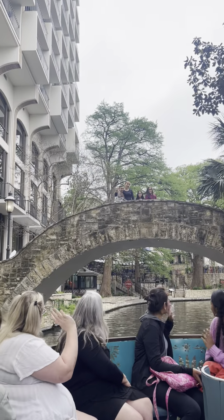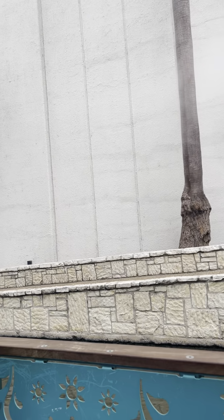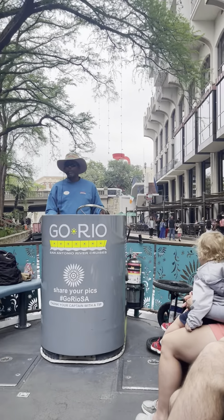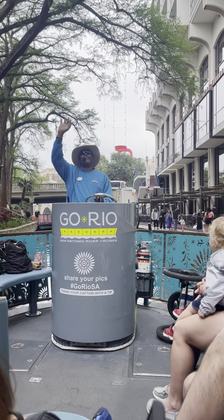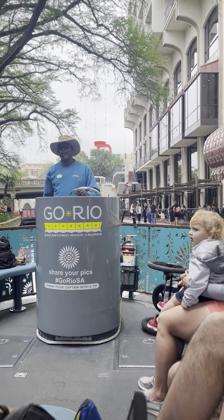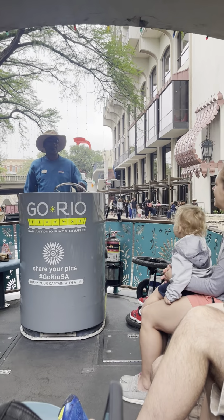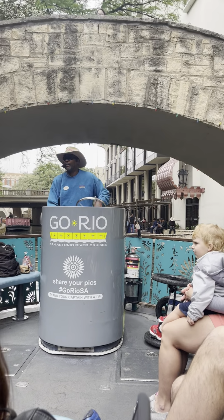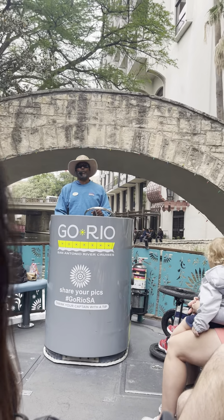And now, before we get started with the tour guide, I have a quick question. Do I have any locals on the boat? Anybody from San Antonio here on the boat? No locals? All right, it's good to know. Cool. You know why I asked that question? Because now I know I can just make all this up. No, I'm kidding, guys. Everything I tell you will be true, folks. Everything I tell you will be true.